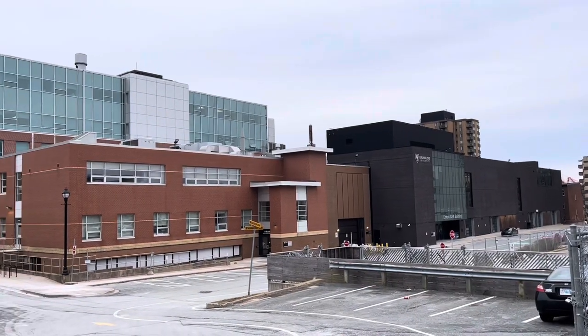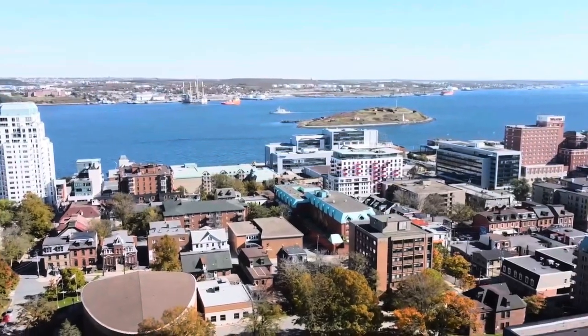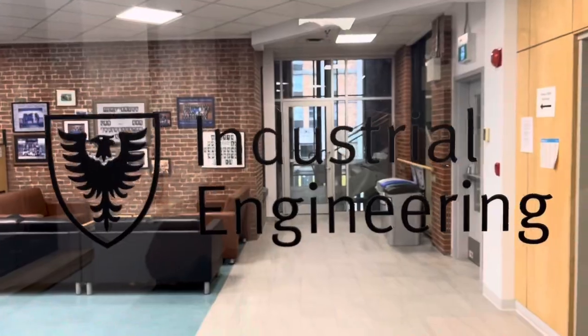Dalhousie University's Sexton campus is located at the heart of downtown Halifax. This campus is home to thousands of engineers, but for the sake of efficiency, we're going to zero in on industrial engineering.